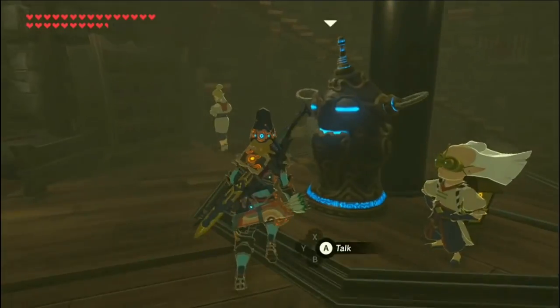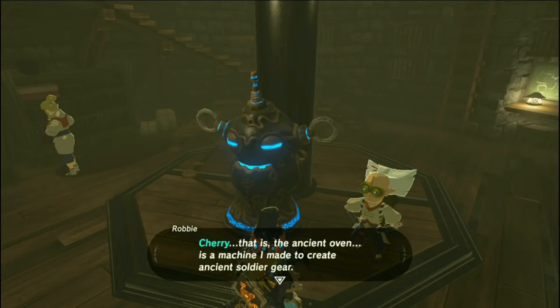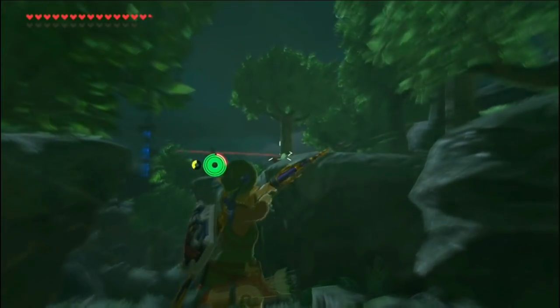Robbie even describes Cherry, the machine we used to get this armor, as a machine I made to create ancient soldier gear, so who knows how ancient this gear really is. But I guess I'm getting a little ahead of myself.